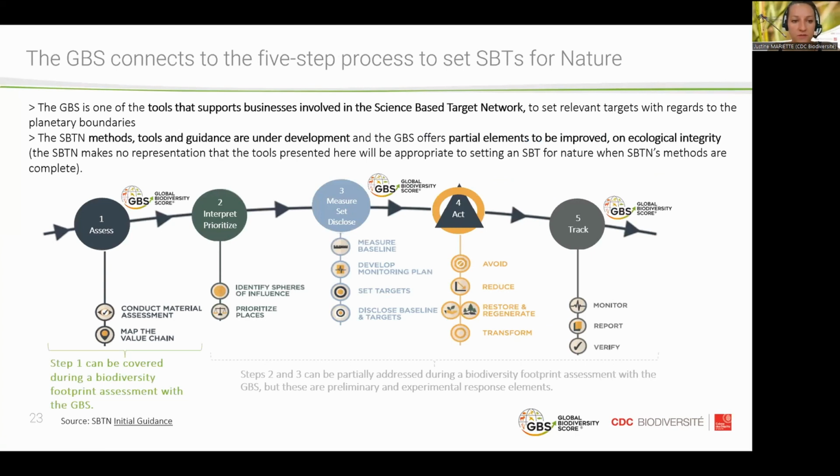One of the initiatives that we also have is the Science-Based Target Network, which is working on a protocol for companies to assess, to track and to reduce their impact on biodiversity. This protocol is in 5 steps that you can see on your screen: 1, assess, 2, interpret, 3, measure, 4, act, and 5, track. And CDC Biodiversité thinks that step 1 can be covered during a full biodiversity footprint assessment with the GBS. And steps 2 and 3 can partially be addressed during a BFA with the GBS. But for steps 2 to 5, there is no clear guideline yet. So the SBTN is still working on those steps. So yeah, it will be completed soon, we hope.